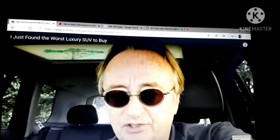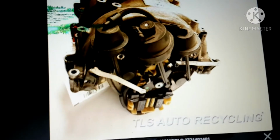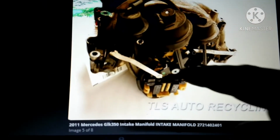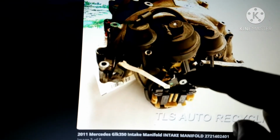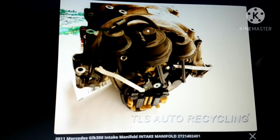Yeah, I think that's, and then you also have obviously the intake issue, and I'll just show you here real quick. When I'm talking intake, I'll give you a picture. That's what I'm talking about. This is a Mercedes intake for this van. Now these are known for this little arm here. It gets carbon inside these intakes, and it causes a bit of resistance.